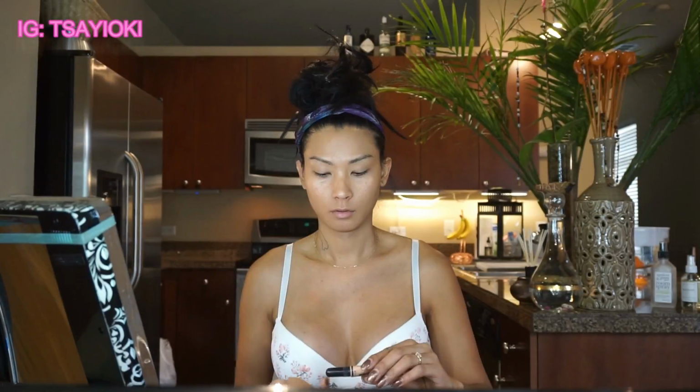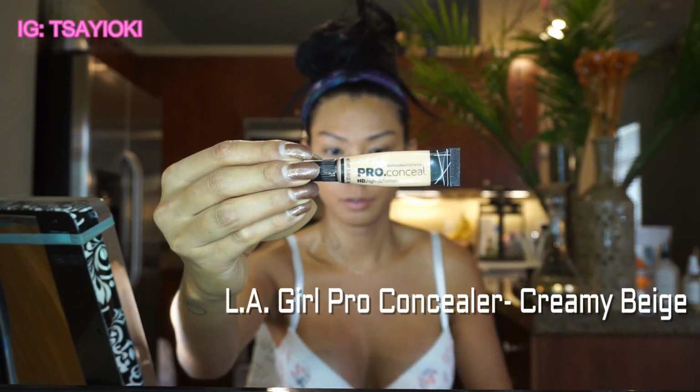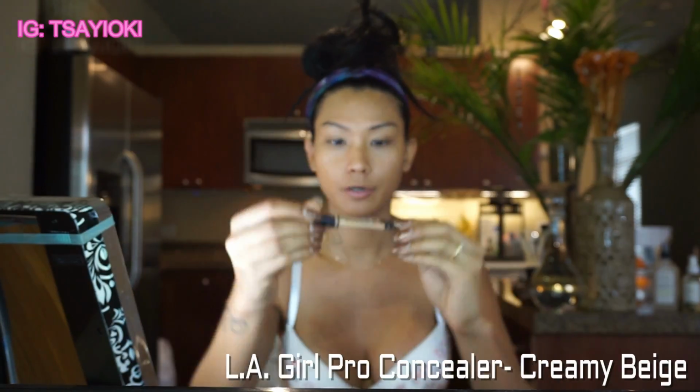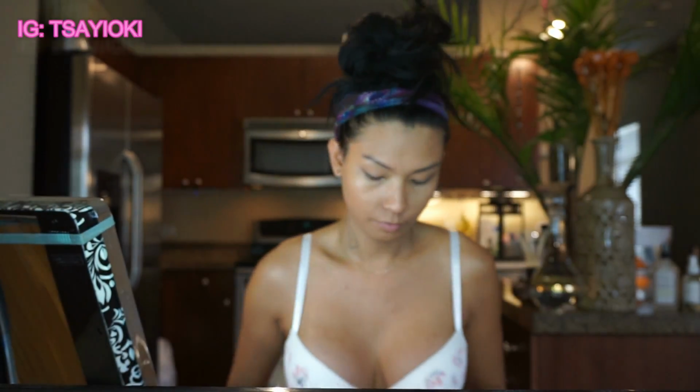Okay. What I like to do is start out on the outer corners of my face, and then move your way in, because if you do that, you won't have any cakiness. I will be using the LA Girl Pro Concealer in the color Creamy Beige. I don't know if you guys can see it. So we're going to be using that.